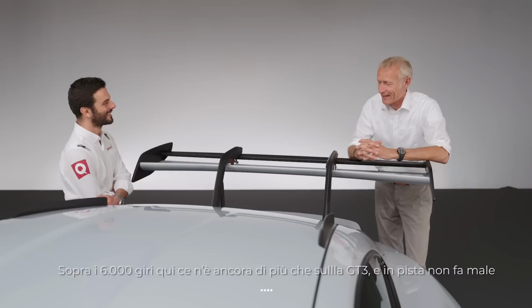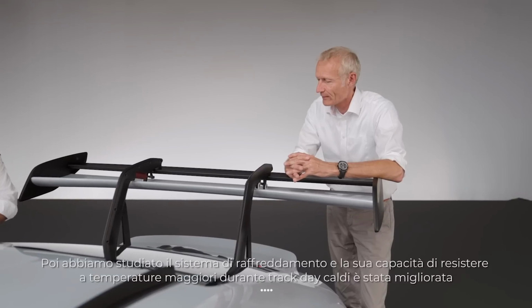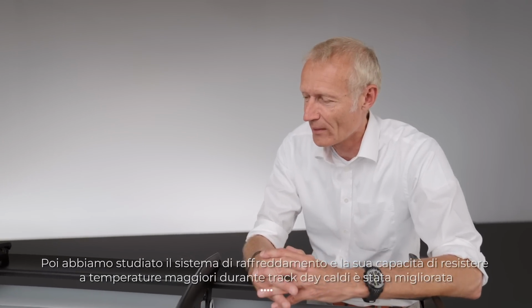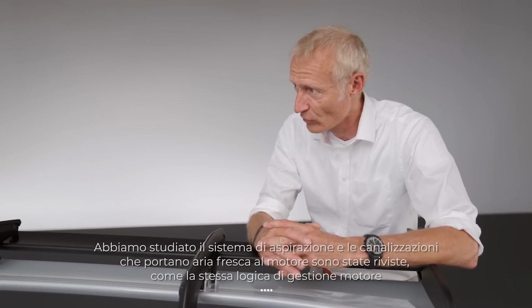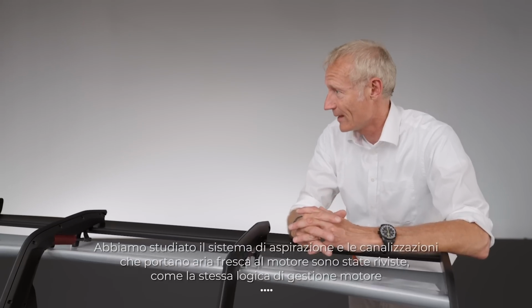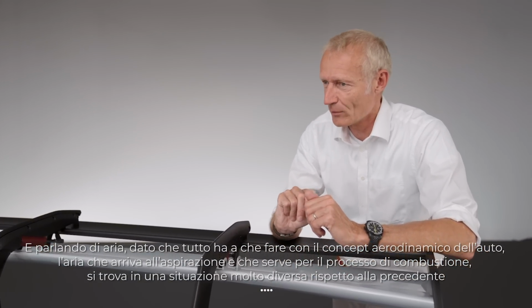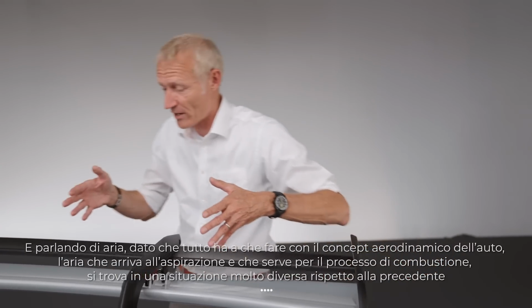which comes in handy on a racetrack. We looked at the cooling system, so the cooling capacity and way to endure heat during hot track days has been improved. And we have looked at the intake system, so the funnels that guide the air into the engine have been revised, and the motor management system, as a matter of fact, as well. And talking about the air, because everything has to do with the aero concept of the car as well, the intake charge of the car.